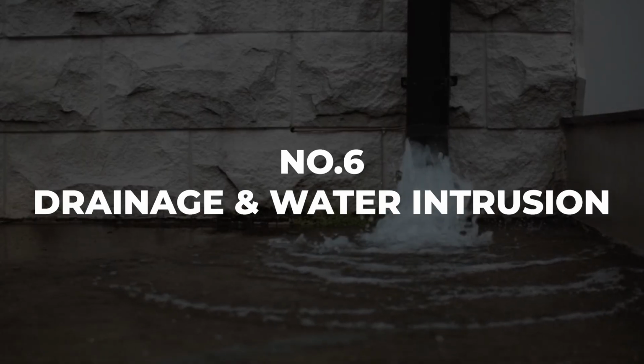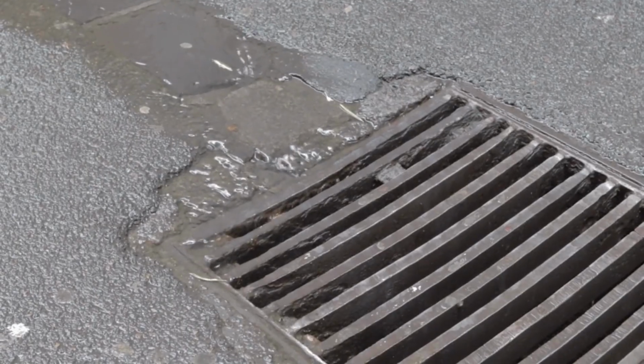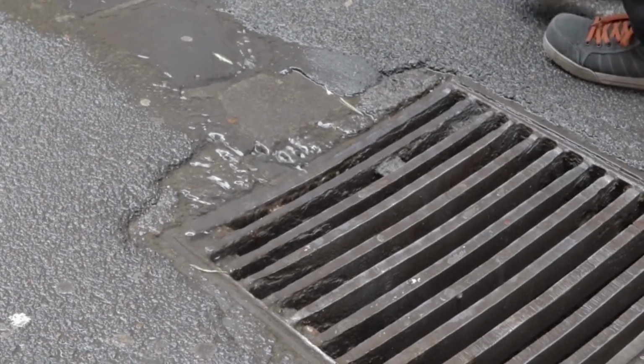Number 6, drainage and water intrusion. Because of the hilly terrain around Lake Travis, proper drainage is essential to prevent water damage and erosion. While it's never fun to go house hunting in the rain, these are some of the best days to check the drainage and gutters of your future home.